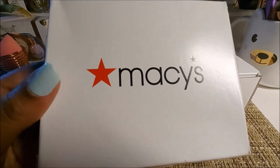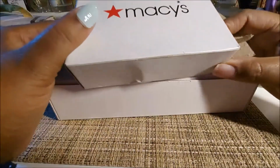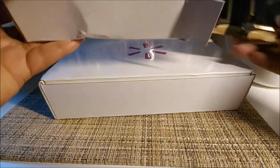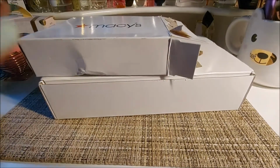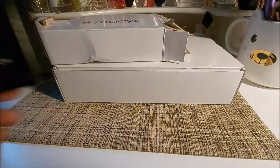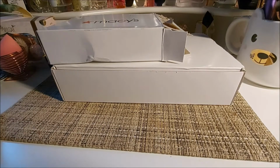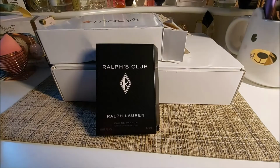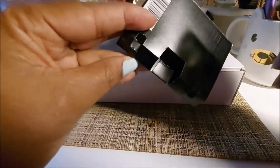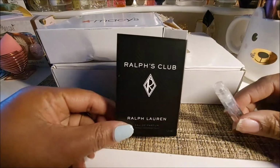And from Popsugar Dabble, let's see what samples we got from Macy's. We got Bad Boy from Carolina Herrera. That's a men's cologne. And we have from Ralph Lauren, the Ralph's Club. This is another men's cologne. I don't know what this one smells like, so I want to try it out. Spray it on something. I always give the men's cologne samples to my son. So, let's see. This one has a nice fresh water type scent. So I like that one.